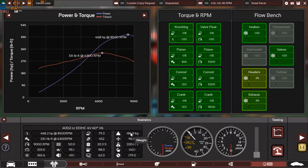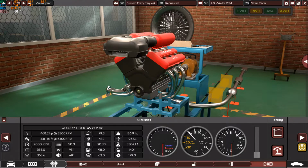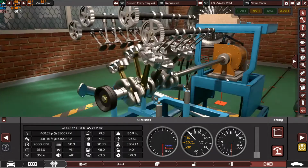It's a very lightweight engine made from aluminium silicon, and the internals are made from titanium and a lightweight forged and billet steel crankshaft, which is extremely light, extremely stiff, and extremely durable. And all of this makes a very, very perfect engine. So let's fire this beast and see what's what.